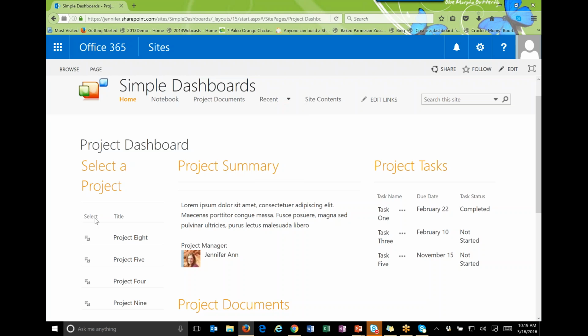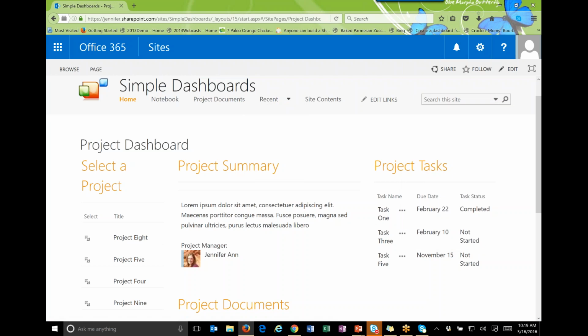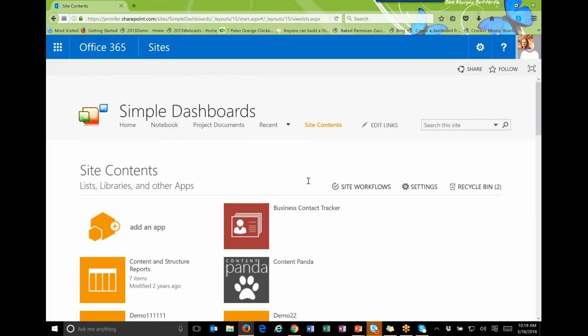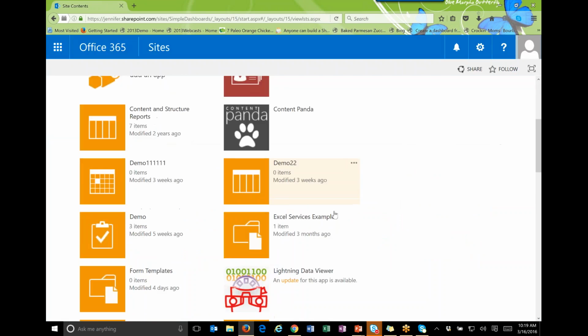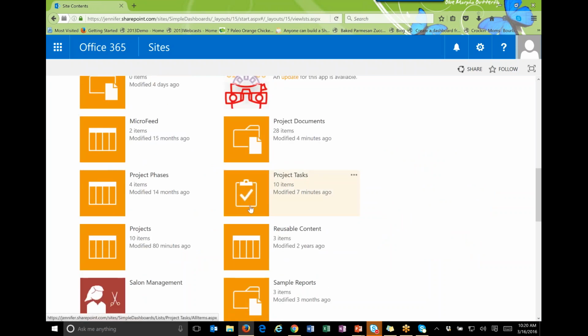So we're going to go back over here to our task list. I'm going to just pull that up, and then we are going to walk through some of the different things you can do inside of a list with custom views. Okay, so we're going to go to our projects task list.